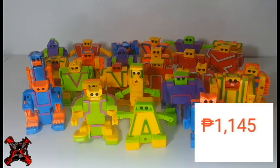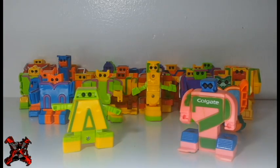I purchased this for 1,145 pesos on Lazada, shipping not included. Here is the comparison to my other collection.